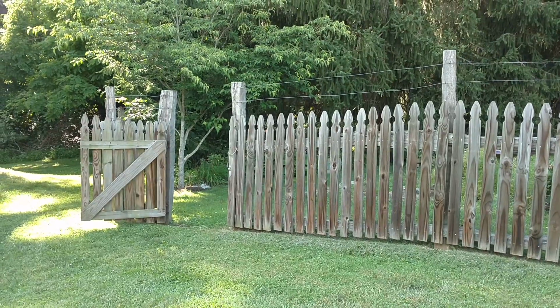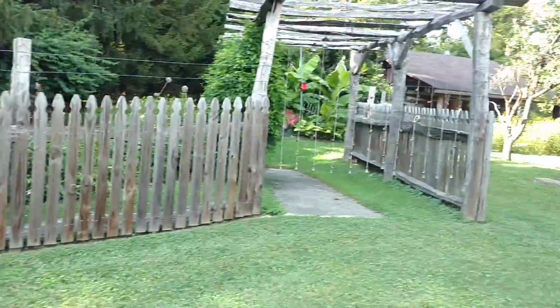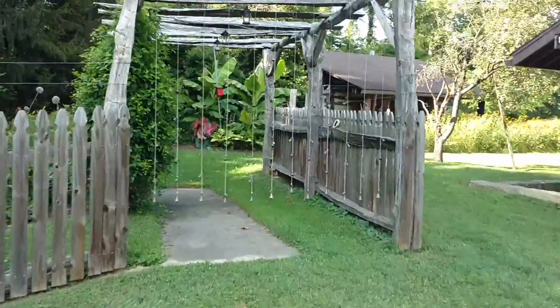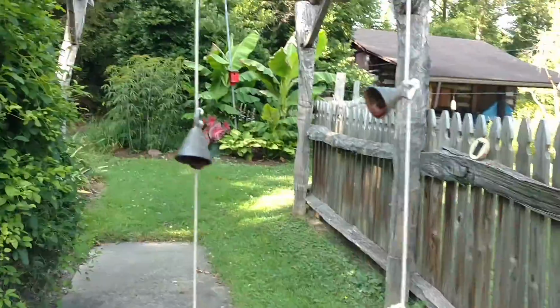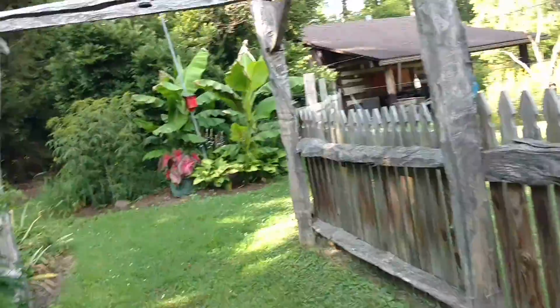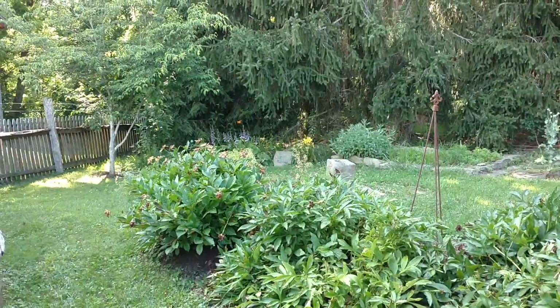Walk with me through my garden. Well, let's not go in that gate. Let's go up through this gate. This is the bell gate. It's hung to keep the deer out of the garden. And I suppose evil spirits neither particularly like bells.